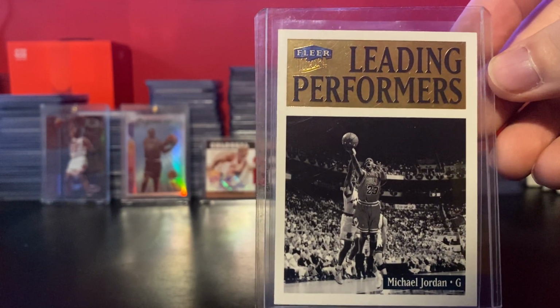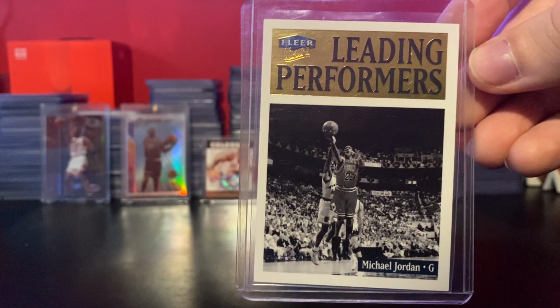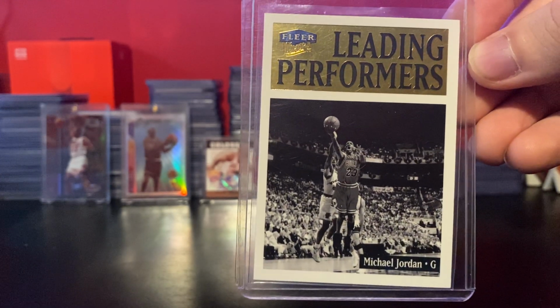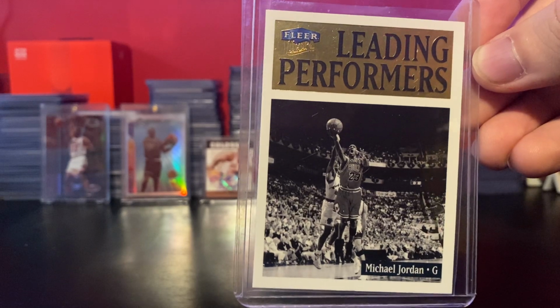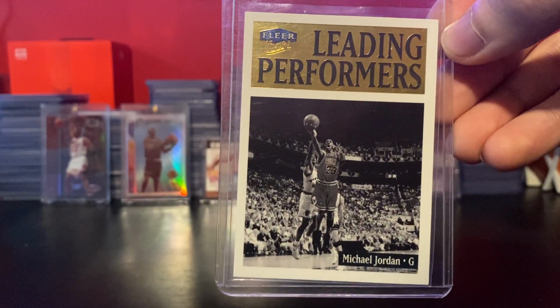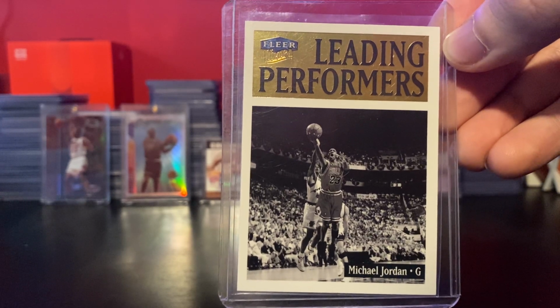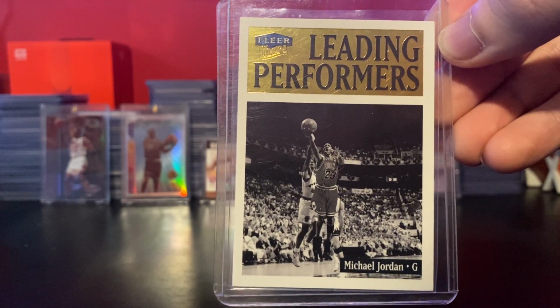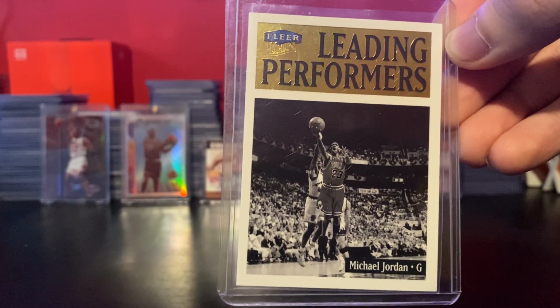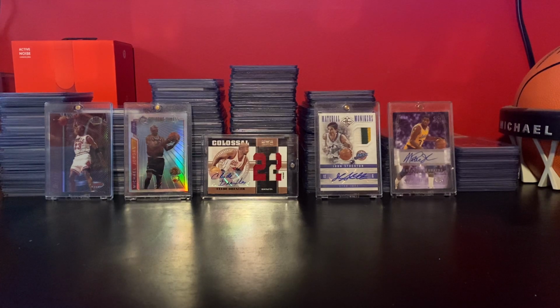Realistically, I think a card out of 1,000 packs for Jordan should be closer to 250. That's just me personally. But you can see I'm buying it at 25% of what I think it could be worth. Or 20%, I should say. Really good at math. I think that's a great way to buy, especially for a PC guy like me.